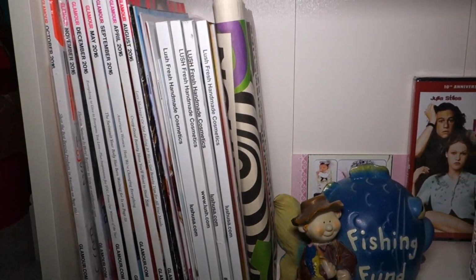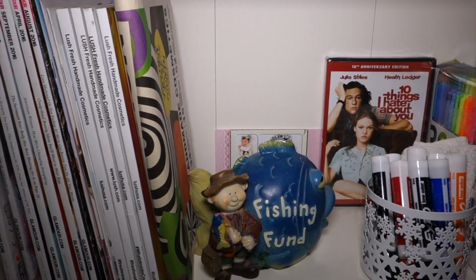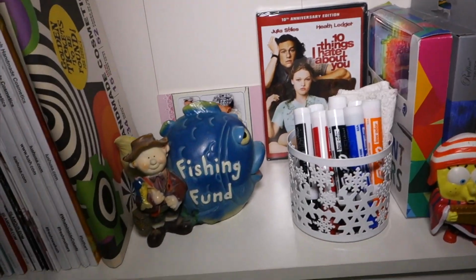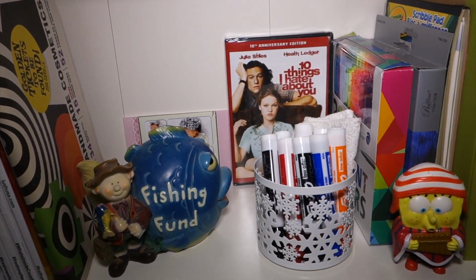But there's Glamour, and then there's those random beauty ones, Ulta and stuff, and then Lush, these I actually get from the place, which I like. And then a Lush magazine. This is my piggy bank. This is just one that we've had forever and I just took it, but maybe eventually I'll get a different one that's more tailored to me.